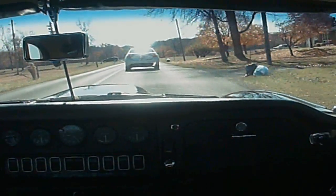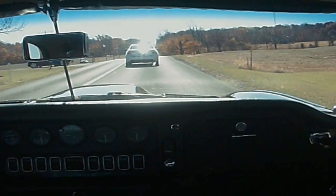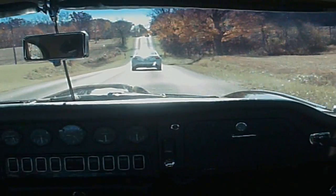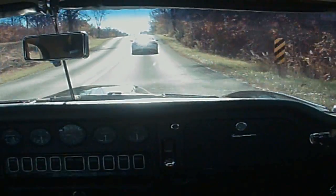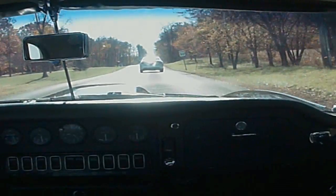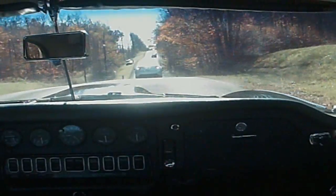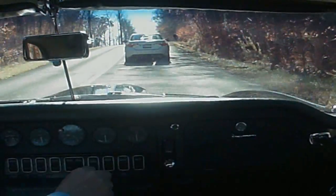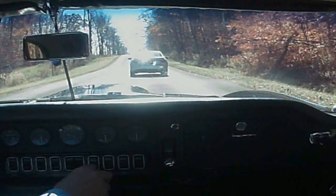More farmland here. This is part of the so-called Carolinian forest. It has the same tree species as you'll find in Virginia, North Carolina, South Carolina. No palm trees. Oaks, maples, hickories, walnuts, butternuts.